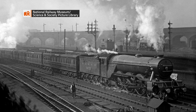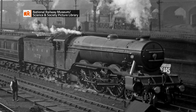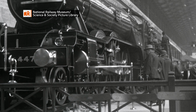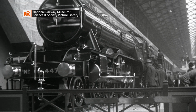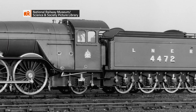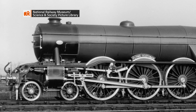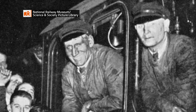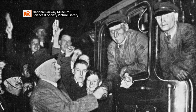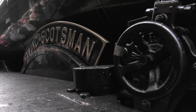Designed by Sir Nigel Gresley, Flying Scotsman emerged from Doncaster works as an A1 locomotive in 1923. As the company's flagship, it represented the London and North Eastern Railway at the British Empire exhibition in 1924 and 25, and went on to haul the inaugural non-stop London to Edinburgh service on the 1st of May 1928. 6 years later, driven by Bill Sparshott, 4472 became the first steam locomotive to officially reach 100 miles per hour. Thereafter, its engineering evolved a little.